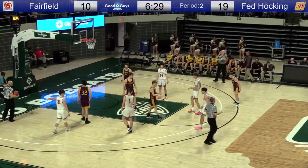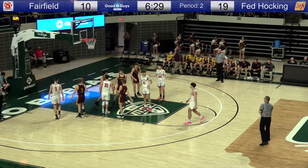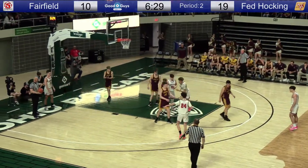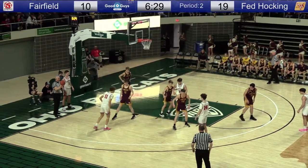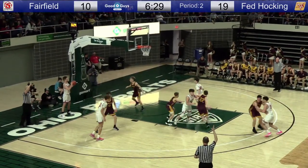6:29 to go in our second quarter. The score is 19-10. The Lancers leading the Lions, and it's a foul against the Lancers. Dylan Haynes just into the game on that quarter break. That's his first foul. Team's first.